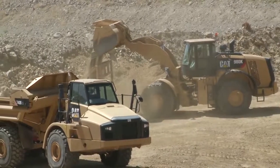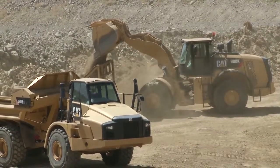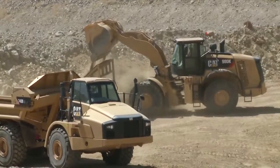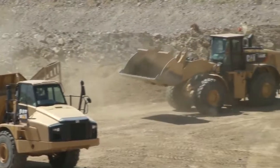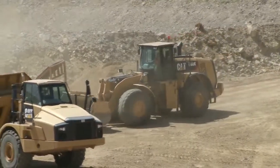We understand the importance of good roads as we talked this morning. I need to make some material just to cap the roads with. So we're going to screen some material and then we're going to load it into that 740. That's an 8-yard bucket. That is a high lift 980.